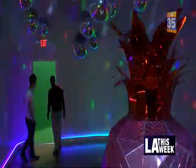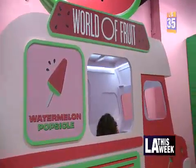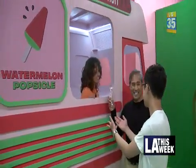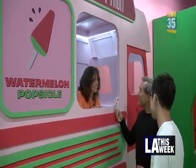Now on to the next room. Andrew, this is called the Watermelon Room? Right, this is one of our fan favorites actually, just because there's so many photo ops, 2 swings, you have a seesaw, and you get a wonderful water fruit popsicle that you can only get here.